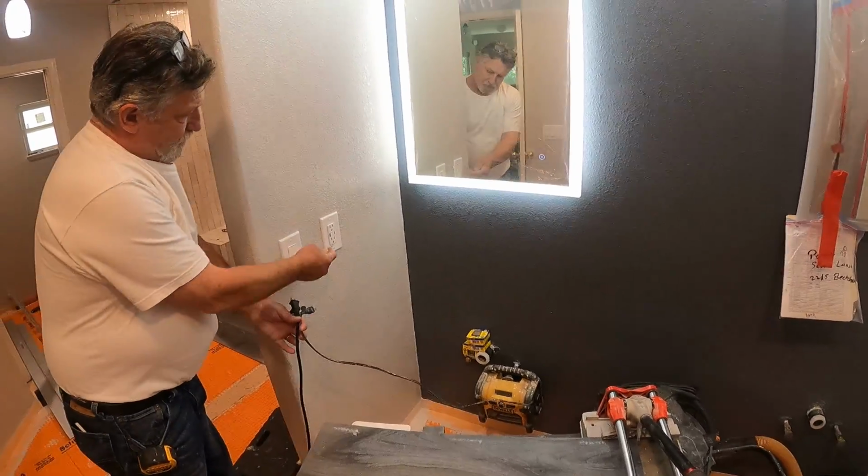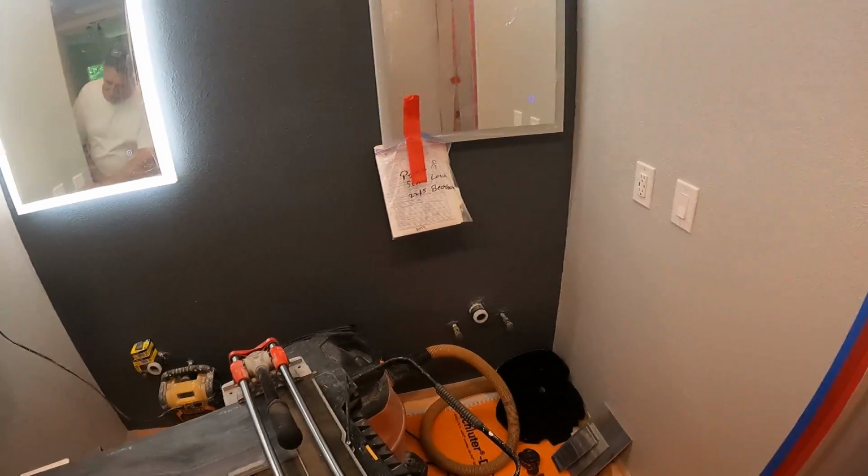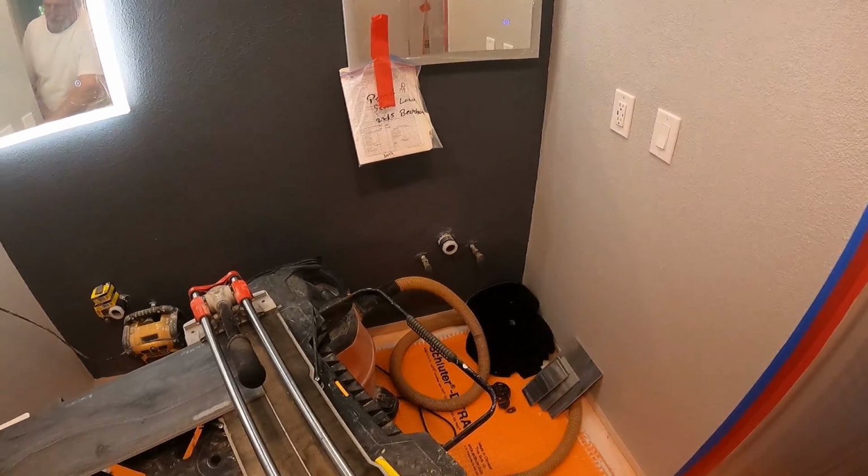We also have plugs that have USB connectors built in. We pretty much put those in wherever we're putting in outlets these days, so people have more places to charge things.